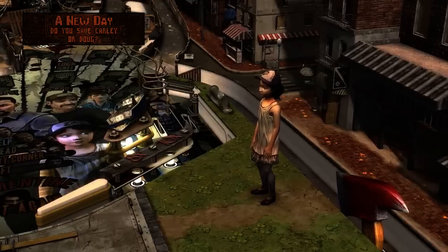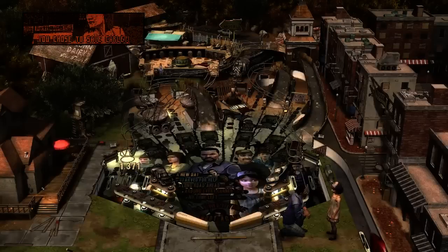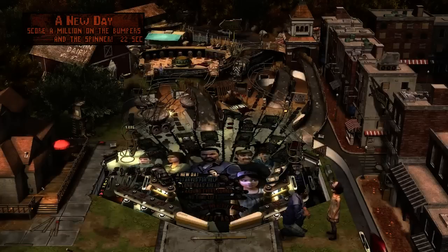In case you're wondering there, we just kicked off a new mission, which is how you score your big points. They'll give you objectives here and what you need to hit. I believe this first one is usually hitting bumpers and spinners for 1,000,000 points.